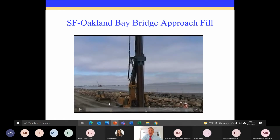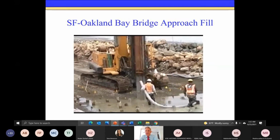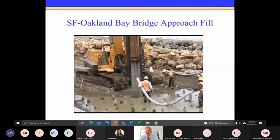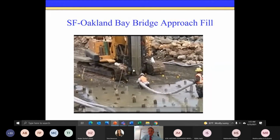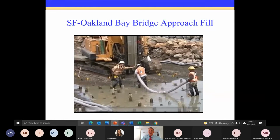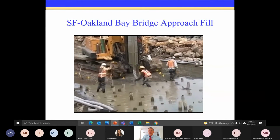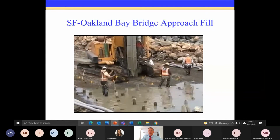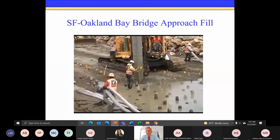Because of some of our research, this was used for treating liquefaction problems on the San Francisco-Oakland Bay Bridge approach fill. And you can see that installation process. So here are the drains. There's the anchor plate. This is the vibratory pipe with 3 fins to improve compaction during installation. Let's put it in place. Move to the location where it needs to go.